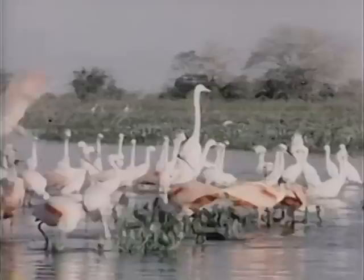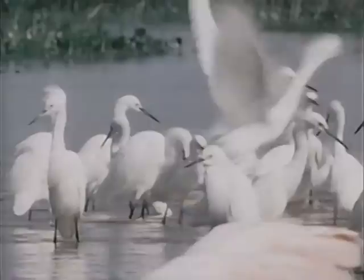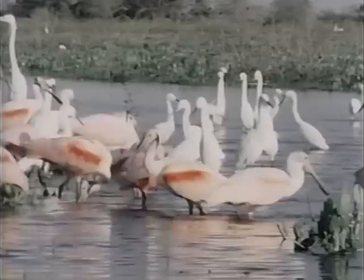These birds arrive in great numbers: roseate spoonbills, snowy egrets, and great egrets. The spoonbills sweep their beaks back and forth, using their peculiar flattened bills to filter crustaceans from the water. Only adults sport the scarlet epaulettes. The juveniles are paler.